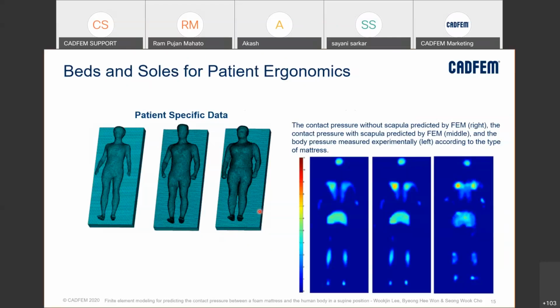Then, coming to the next part, like the bed, or the sole of the bed itself, the cushion part of it. Here is an analysis done. You can see this part is with the FEA method without modeling the scapula. But here, with the scapula and the whole body, you can see how the contact is. The color variation you see is the pressure variation, where the maximum pressure is in red, and green is almost neutral pressure.